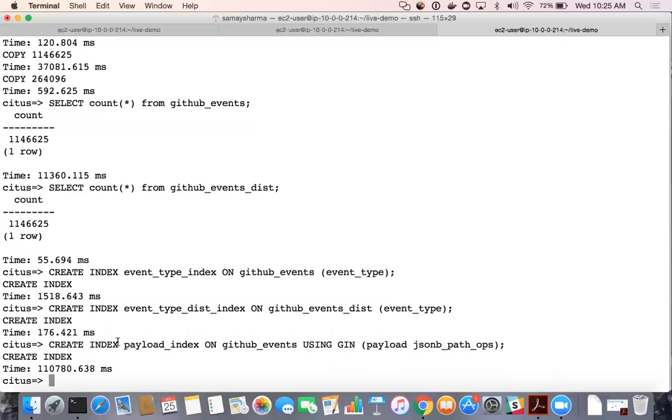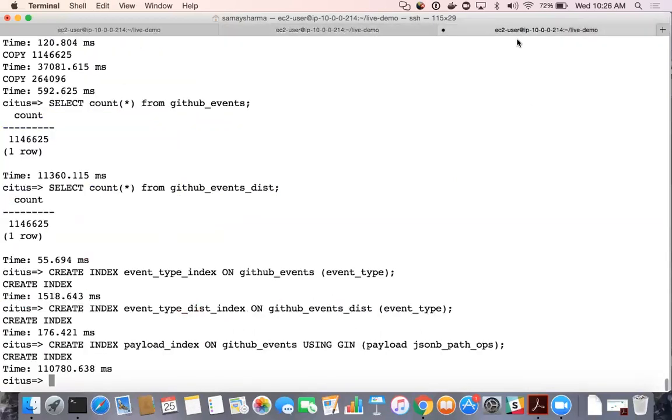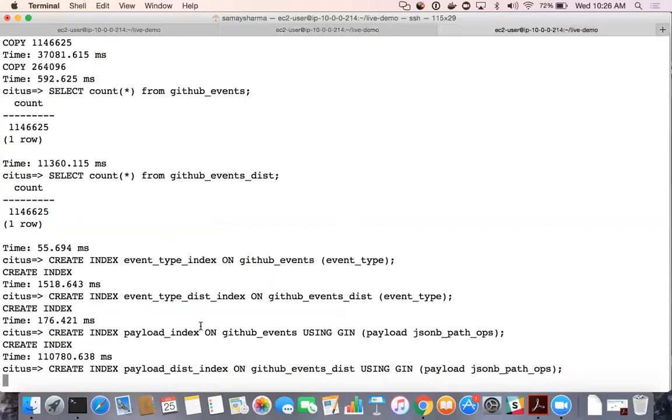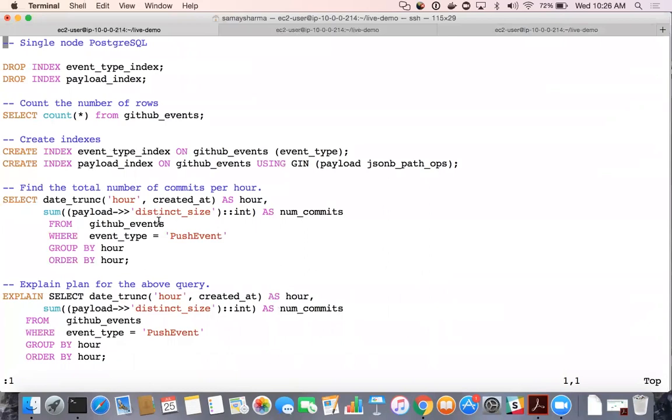Okay, so looks like the create index completed. It took about 110 seconds to complete. I'm going to go ahead and run this on the distributed table as well. As you can see, this part of the query took 110 seconds. Now, when you run this on Citus, GIN indexes are computed much faster, because you can use the capability of multiple cores. So here it completes in about 10 seconds, in contrast to 110 seconds on the single node system. Now that we have the indexes set up, I'm going to walk through a couple of queries.